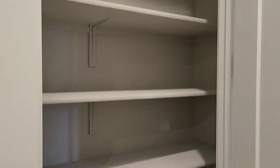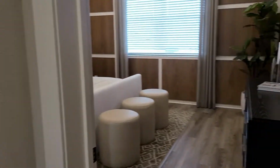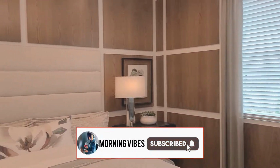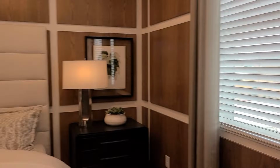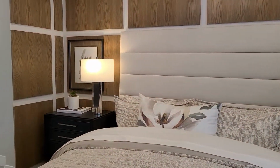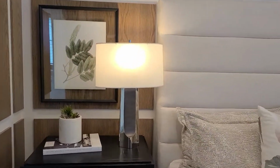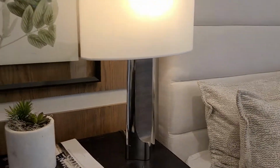Just the closet here. That's the master bedroom. Wow. Really amazing. The selection of furniture, their color combination, everything is so perfect. All the lights and everything they order, look at this selection. Amazing.